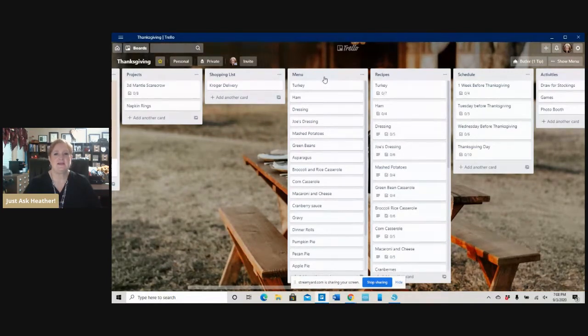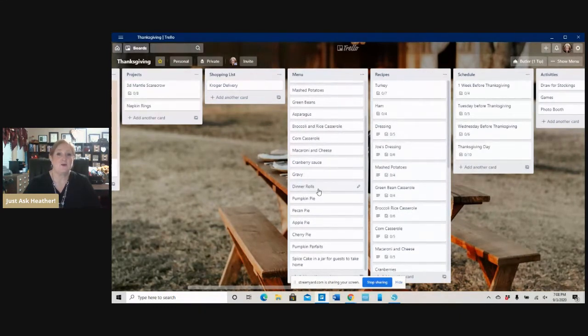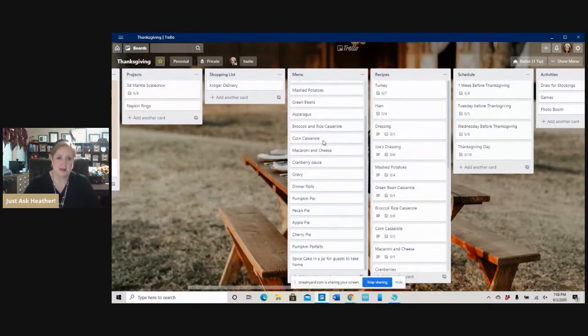So basically, I have a list, and it's a menu of all the things that I plan to make for Thanksgiving, or that I want to try for Thanksgiving. And most of these are things we always make, but then there's a few things on here like these pumpkin parfaits. Those were really good. And this spice cake in a jar, that was really cool. And I'm probably not going to make those this year because I have another idea of something else I'm doing this year. So I always like to send everybody home with something a little special, kind of like a party favor, except more of a Thanksgiving favor. So last year, I think it was last year, or the year before, I sent them home with either a pumpkin parfait or a spice cake in a jar. And it had a really nice little note on there too.